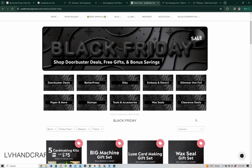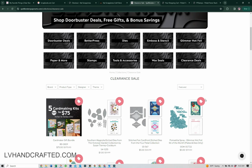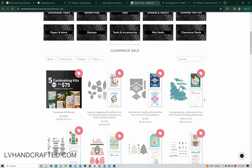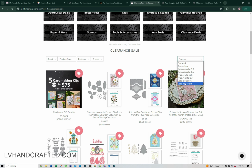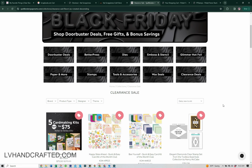Then the other way that I really like to shop their sale is I just go to their clearance section. And a couple of things here. This drop down is hugely valuable to me. Because I shop their clearance site so often, it's always on featured. I don't know what featured means. I always like to look at new to old, because I'm so familiar with their clearance section at this point. I've done so much shopping on their site.